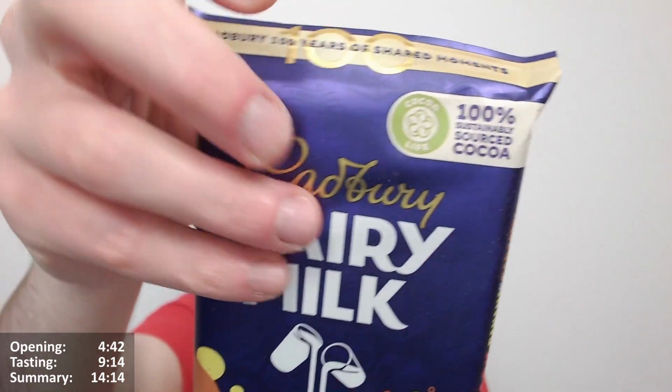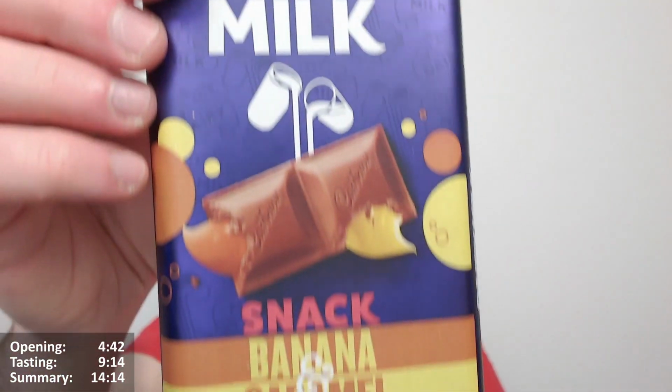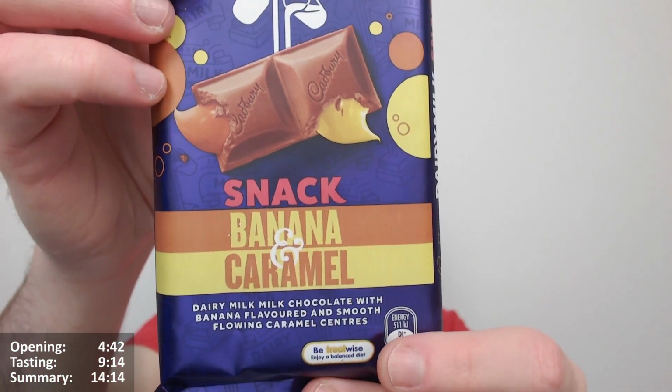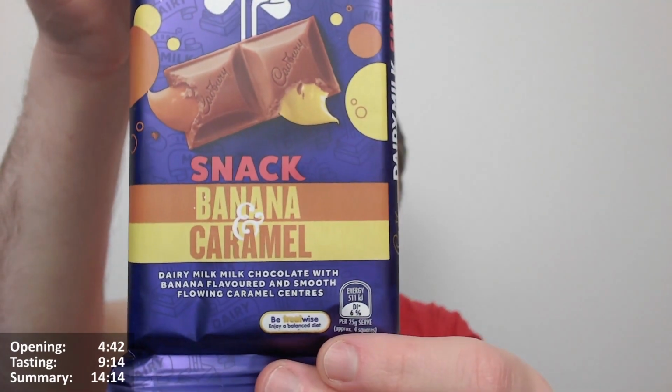But look at this one. Cadbury's 100 Years of Shared Moments. Cadbury Dairy Milk Snack, Banana and Caramel. So it's basically a bit of a mouthful. Basically Cadbury Dairy Milk Snack, but it's banana and caramel instead of the regular ones.